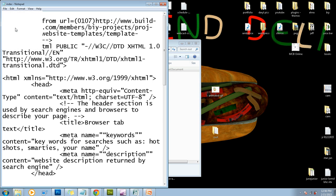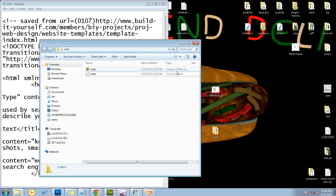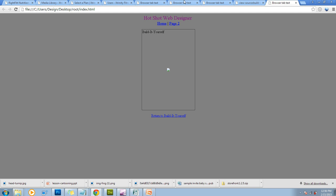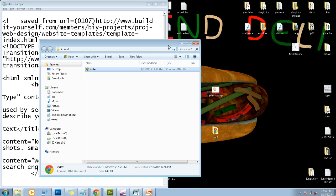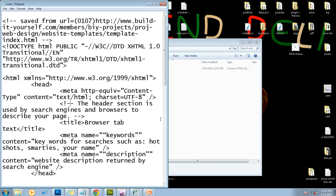But when I go to File, Save As, and I do index.html, you'll see that it's an HTML document. Delete this one. And when I open it, now it opens up just like that other page. But it's going to have a broken link for the image. So remember, just let me know if you guys have any questions. From here, we notice there's a broken link, so we have to find out why.